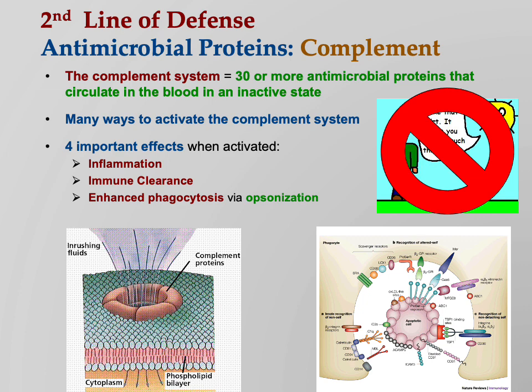Then enhance phagocytosis via opsonization. Remember, all those white blood cells eat bad guys, except the lymphocytes. They generally don't. But the neutrophils, the eosinophils, the basophils, the monocytes, they eat bad guys. That's phagocytosis. Well, maybe they're wandering around and there's a bad guy and they just overlook it and walk right by and don't eat it. What the complement proteins do is called opsonization. They basically coat bad guys with Tapatio, right?